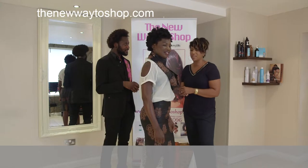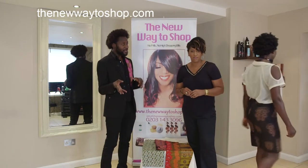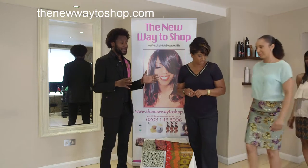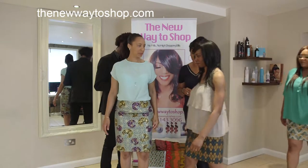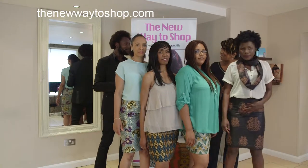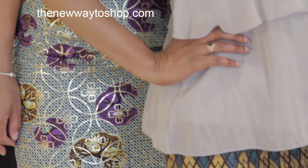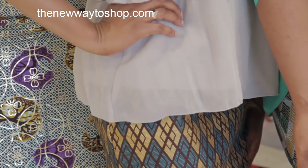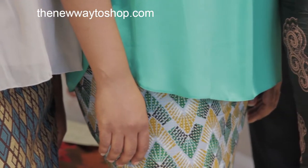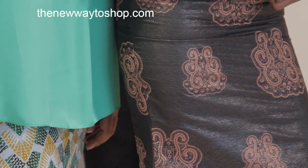So all the skirts, we'll see all the skirts back on. All of the skirts are normally £45. Here we have them at £35 for each of these pieces. Right now, all the skirts today on The New Way to Shop are £35. Indeed. And that's including post and packaging. Right now, there are a lot of designers moving into African prints. Some big names such as Stella Jean sell simple pencil skirts like this at £225. Wow. Our starting price is £45, and here on this show, £35.